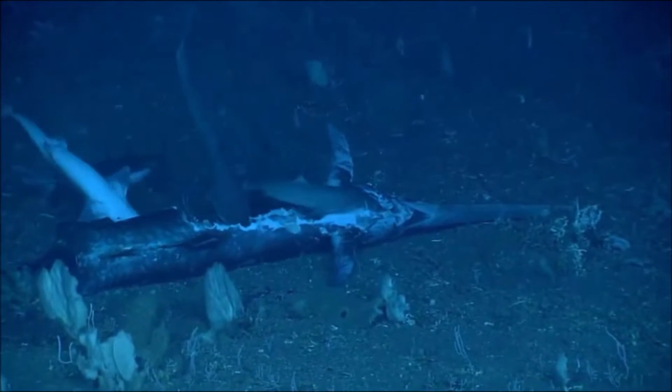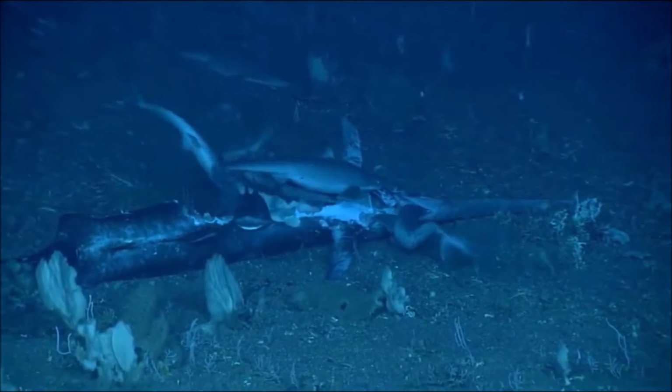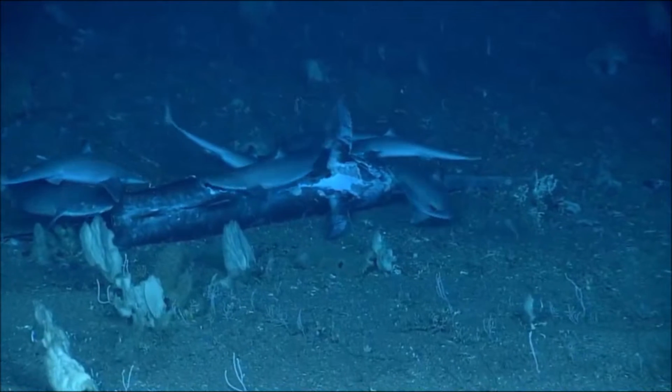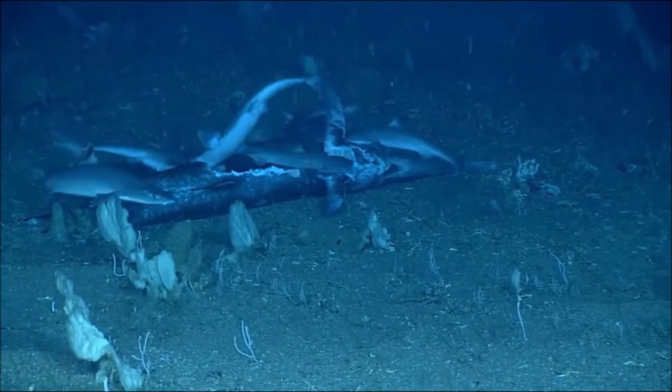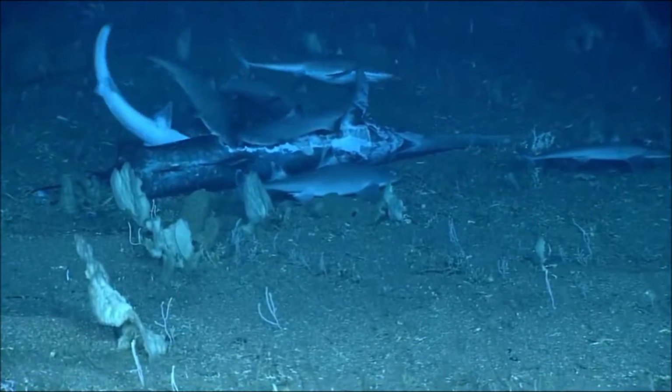Wow, they're making pretty quick work of that, too. This must be pretty new. Some of their bellies look very engorged. All right, lasers are on. I can turn them off to get better video here. That's good. Good lasers. Copy.